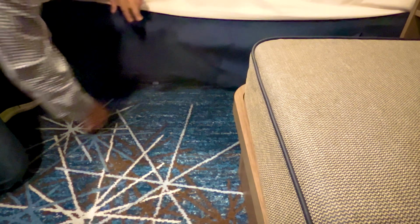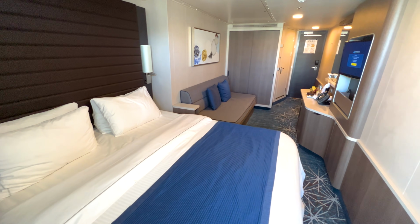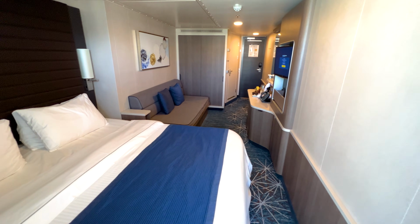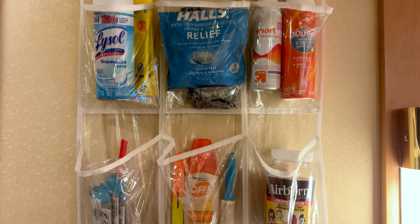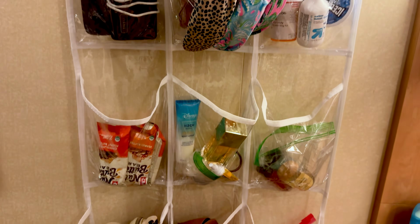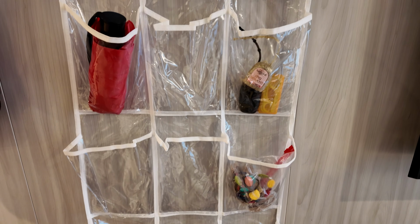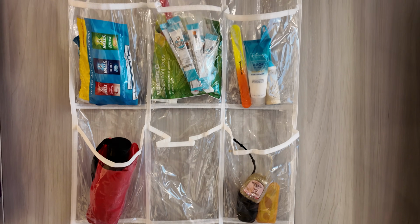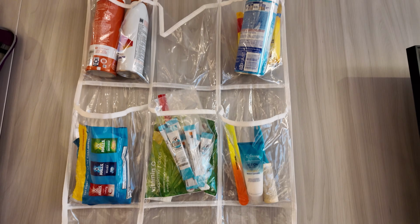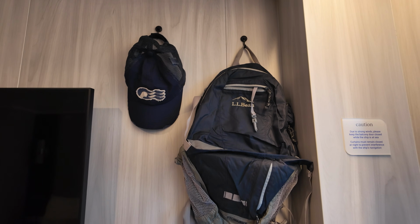But regardless of what you do, you want to make sure your luggage never blocks any of the exits in your cabin. Also, we always use a hanging organizer to store toiletries, charging cords, sunglasses, and various other small items. This helps to free up counter space in the cabinet. And as we mentioned earlier, we use magnetic hooks, which are also valuable for hanging items like coats, hats, and bags.